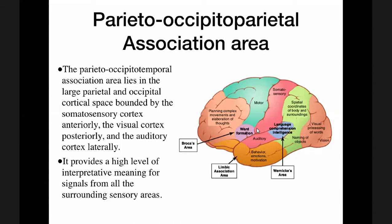So if you can see the area of the Parieto-occipitotemporal association area, it is the coordinate of the body and surroundings. It has the visual processing of words. We know that it's the angular gyrus. We have meaning of objects. So isa-isahin natin yung functions of this Parieto-occipitotemporal association area. Okay? But interpretation, it receives signals from vision, from auditory, or coming from somatosensory, and then interprets it. So that's the function of Parieto-occipitotemporal association area. Okay pa bang signal?